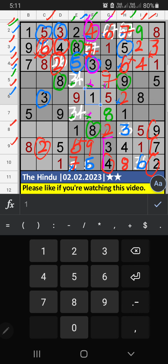5th row, we have 7. So 7 can't come in the cell, 7 is confirmed here. Then 3 is here. 5th row, we have 3. So 3 can't come in the cell, 3 is confirmed here. Then 4 is here. Then column J, 2 numbers are remaining, 4 and 6.